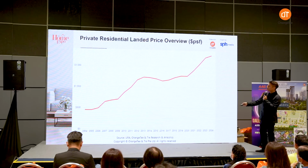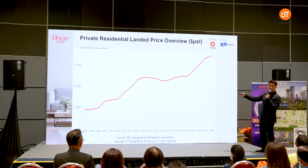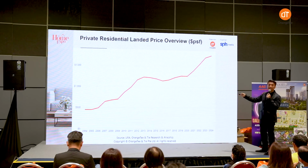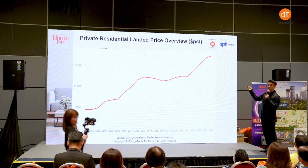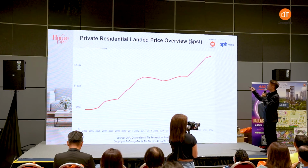10 years from then, in 2014, you'll see that it already went up to 1,002. From 400 plus to 1,002, more than double in 10 years for landed property. And from there to now, it's easily averaging 1,008, 1,009. So it has easily gone up 60, 70%, which is a very, very good return.